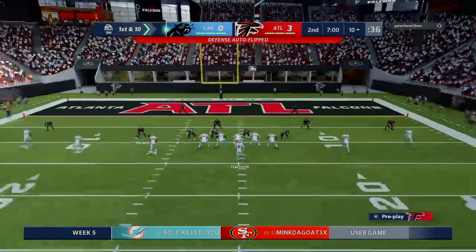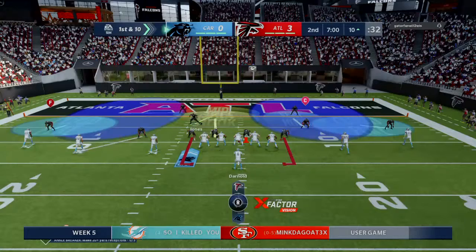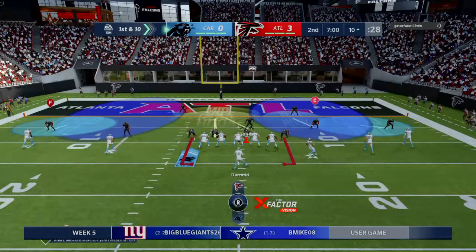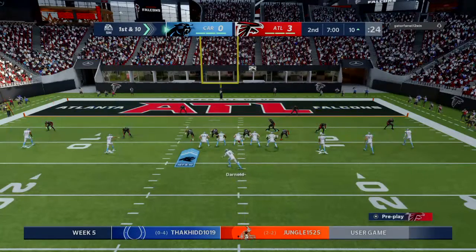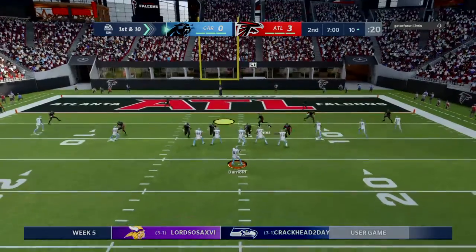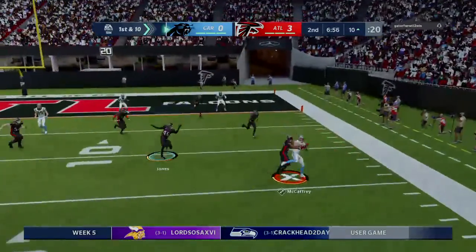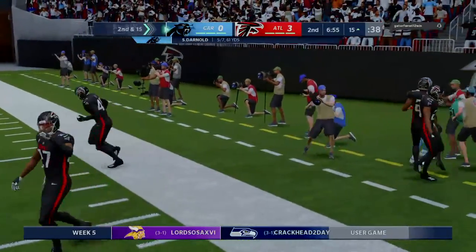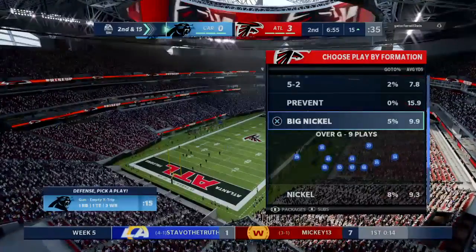So not quite a first and goal. It's first and 10 from the 10. Out of the shotgun, here's Darnold. Gets this to his running back. It's Christian McCaffrey. The completion, but they go in the wrong direction. A loss of yards, and now they're dealing with a second and long.